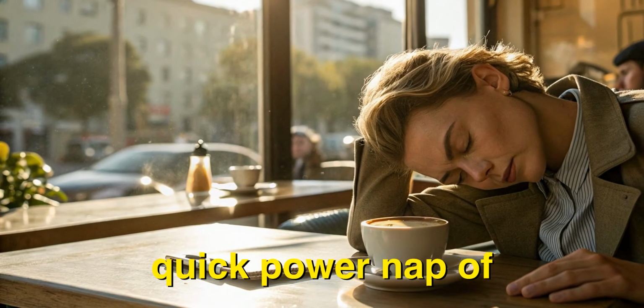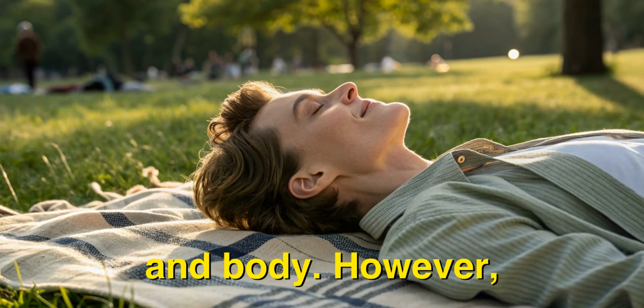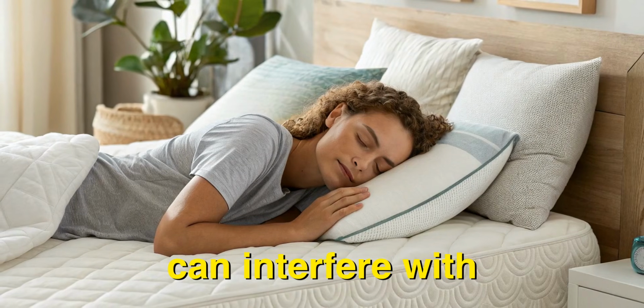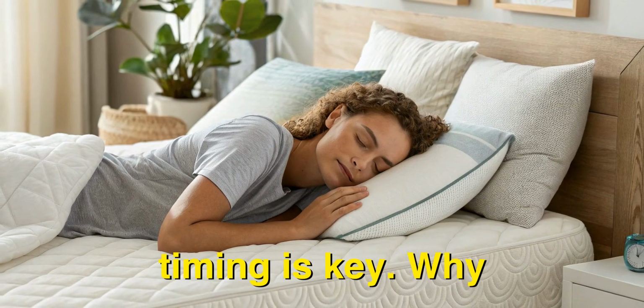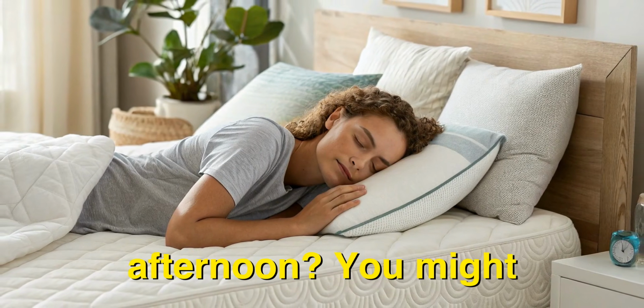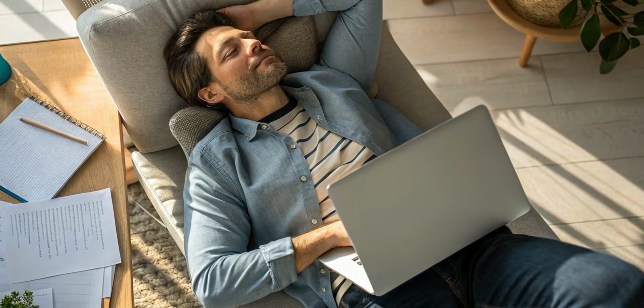Just a quick power nap of about 20 to 30 minutes can make a world of difference, refreshing your mind and body. However, long naps or napping too late in the day can interfere with nighttime sleep, so timing is key. Why not try it out tomorrow and see how it impacts your afternoon? You might be surprised at how a little rest can transform your day.